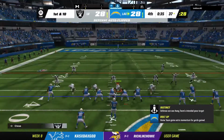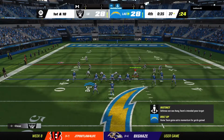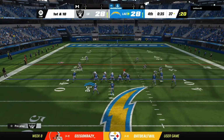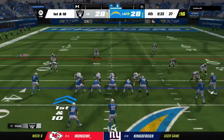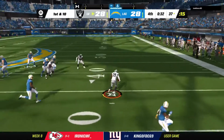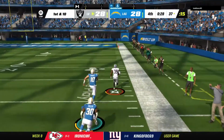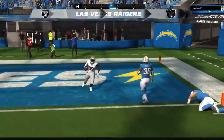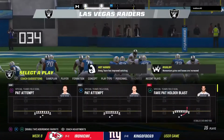Line of scrimmage, the 37 on 1st and 10. Herbert to throw. And this is going to be intercepted. Picked off by Nate Hobbs. And he takes this one back into the end zone, and the Raider defense delivers a score.